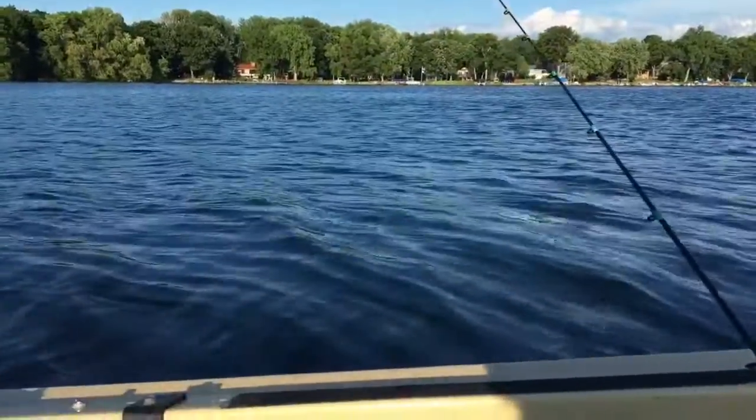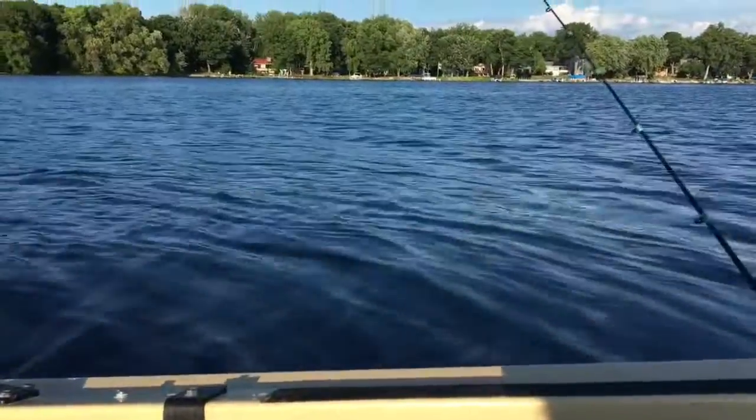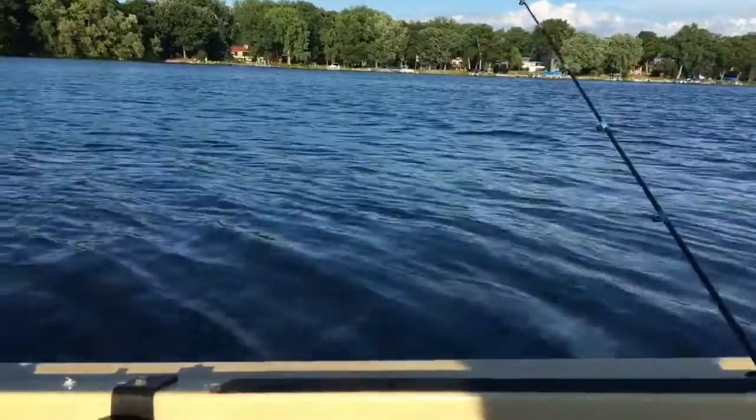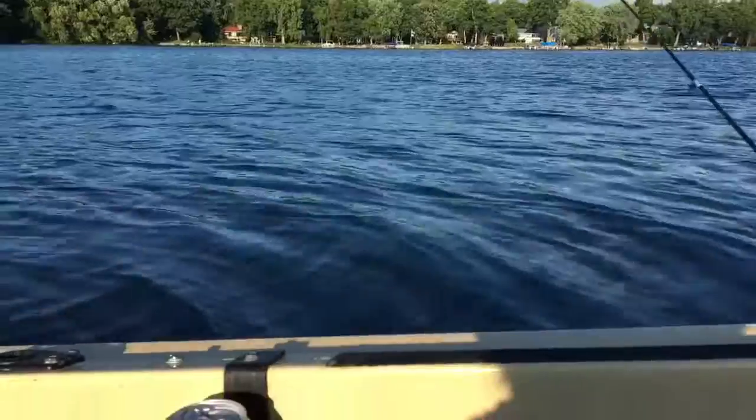I checked the timestamps on here. We caught our first fish at 6:32 and our 20th at 7:07. So 35 minutes, 20 fish with filming, with release, with rebaiting. That's doing pretty darn good.